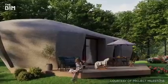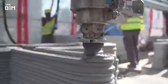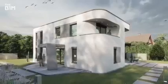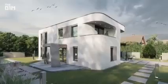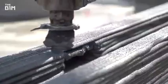And the use of printed buildings is now being seen in Europe. Germany just certified a printed house under its national building regulations, paving the way for the planning of a whole 3D printed apartment block in Bavaria.